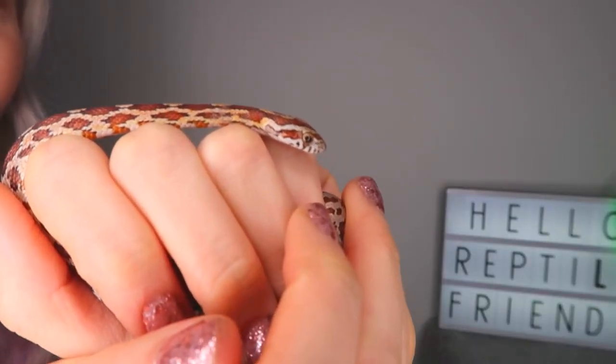And she still does do that, to be fair. She will strike the mouse a couple of times, defensively, and then she will strike it and wrap around and eat it. But she's now a really good eater. She's just eating like an absolute champ, and she's grown so long. I think she's about 30 centimeters long now, and I'm so proud of her.